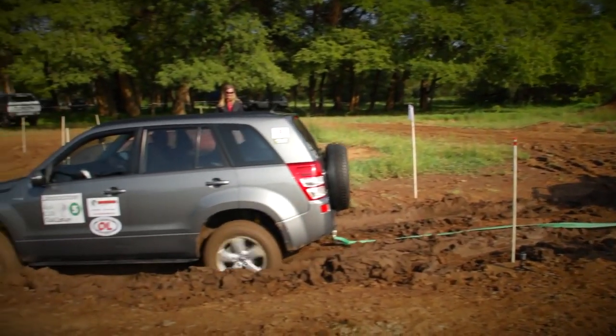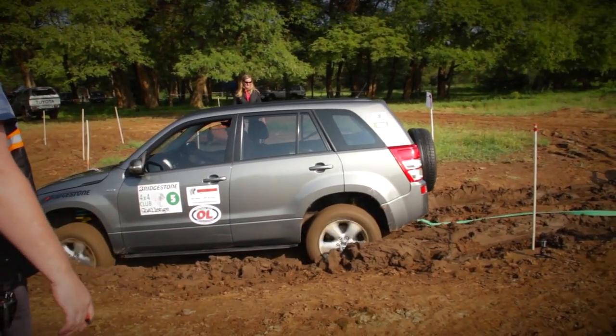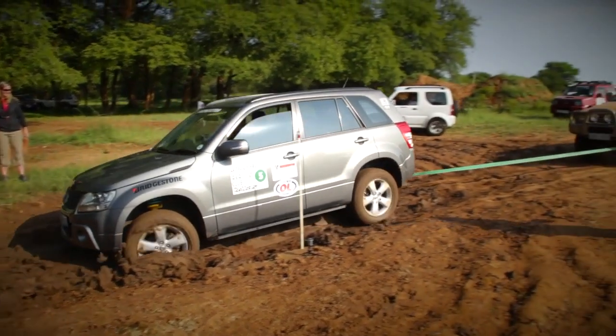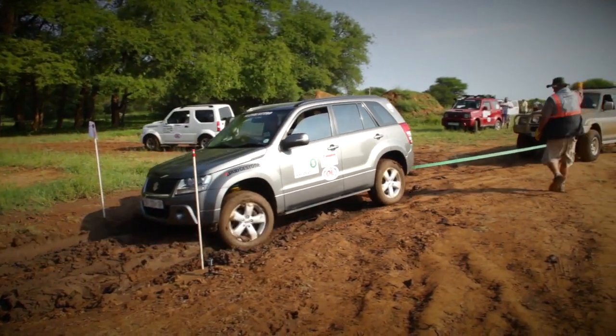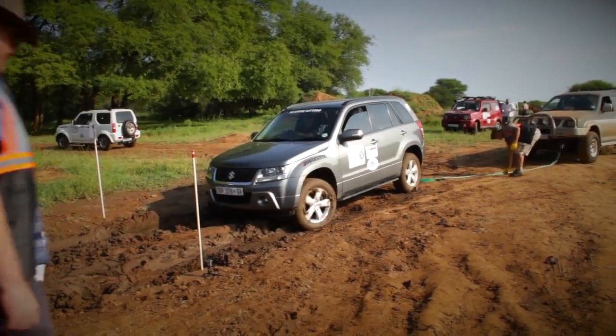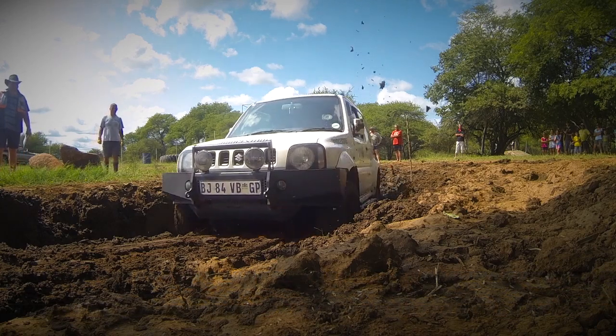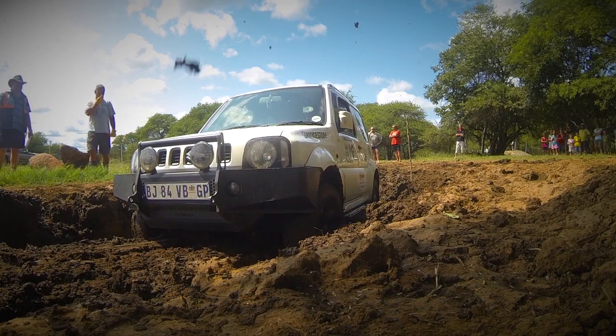This is obstacle 5, and it's a tough one. It consists of some mud, some more mud, and a few poles in between. For each gate the teams manage to pass, they score 20 points. This is Gerard Sneeman and Lucas Janssen van Rensburg in a small and light Jimny, and they get halfway through the mud.